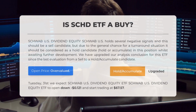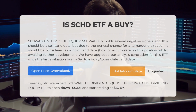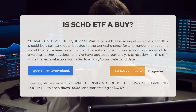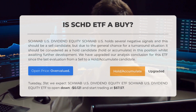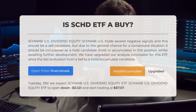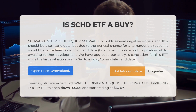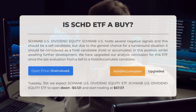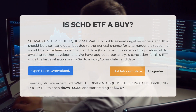Is SCHWAB U.S. Dividend Equity ETF a good buy? SCHWAB U.S. Dividend Equity holds several negative signals and should be considered a sell candidate. However, due to the potential for a turnaround, it can be seen as a hold candidate or one to accumulate while waiting for further development. Our analysis conclusion has been upgraded for this ETF from a sell to a hold/accumulate candidate.